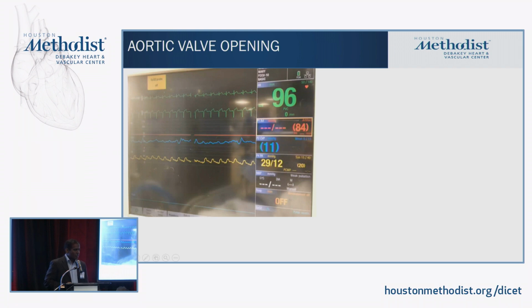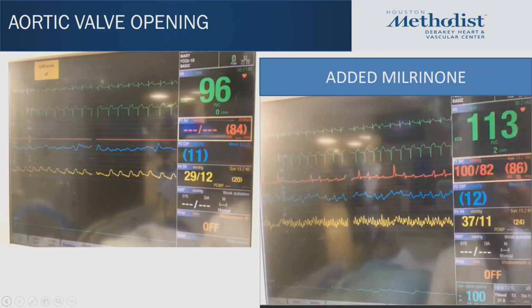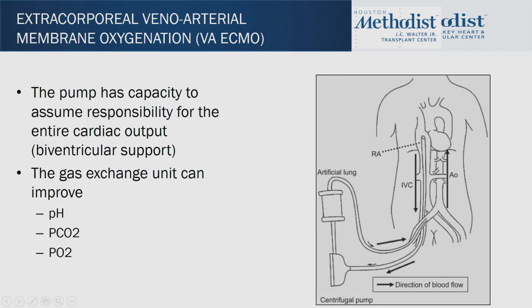One other concept you want to touch on in shock and other devices is the fact that your aortic valve opening is important to keep in mind. This is a patient with Tandem Heart, where it's a continuous flow pump, so it's a flat line with about 84 MAP, which is okay, except that you have to remind yourself that the valve is not opening. And if you use milrinone, you can start actually seeing the ejection, and I'll show you a reflection of why that's important in a minute.